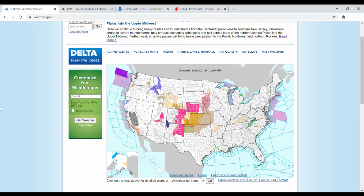Today, we'll be talking about more continental U.S. focused weather for the next few days.